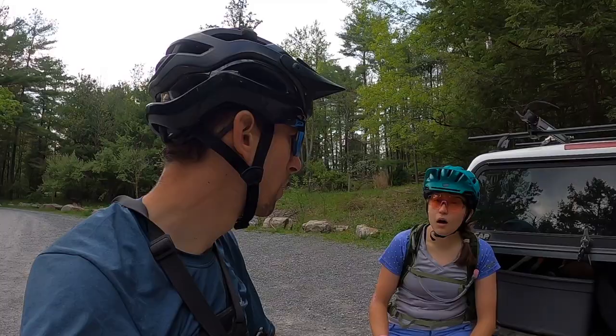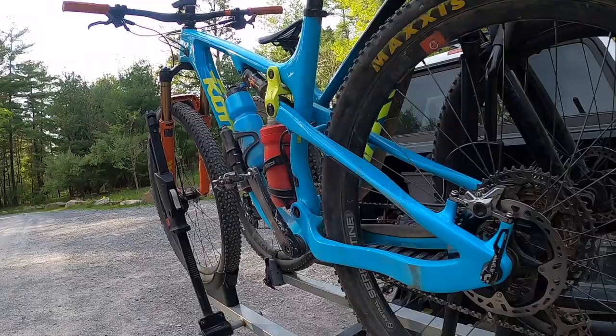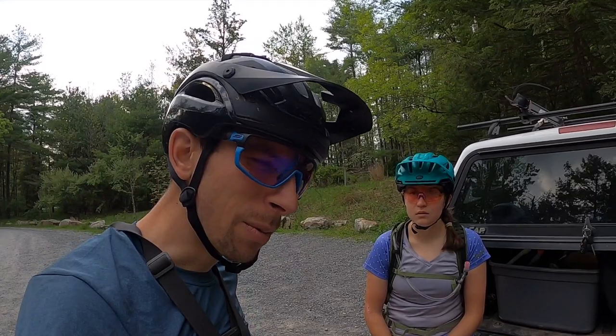Also, I would make sure you stock up on Stan's or whatever sealant you use and bring a plug kit. Maybe a couple tubes. There's just a lot of opportunity to flat out there. Bike wise, I would definitely suggest a full suspension. 120/120 is pretty perfect for here. There's not a ton of long descents where you'd want a trail bike, and with there just being a lot of flat grunty efforts, you probably don't want all that weight. 120/120, that's what Emily and I are both using, and it works pretty well. Just make sure you get your suspension dialed in.